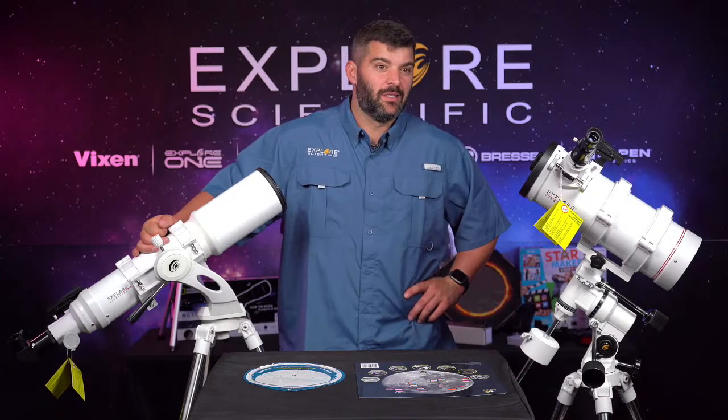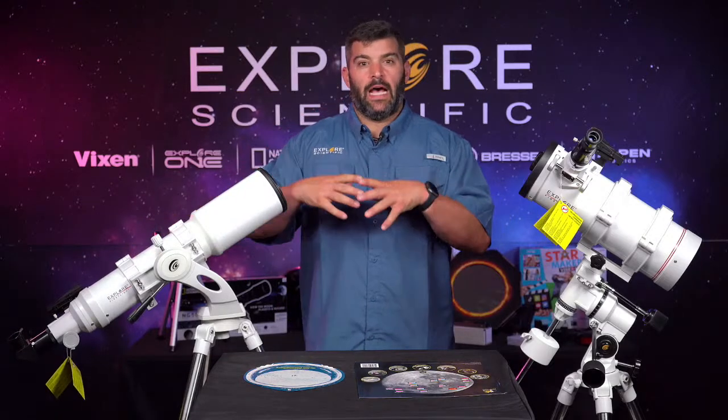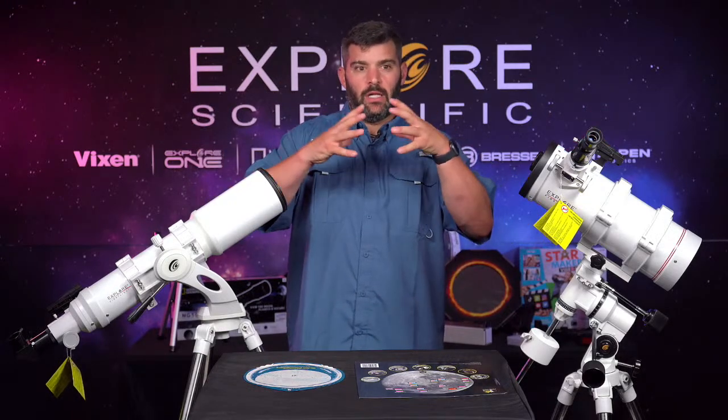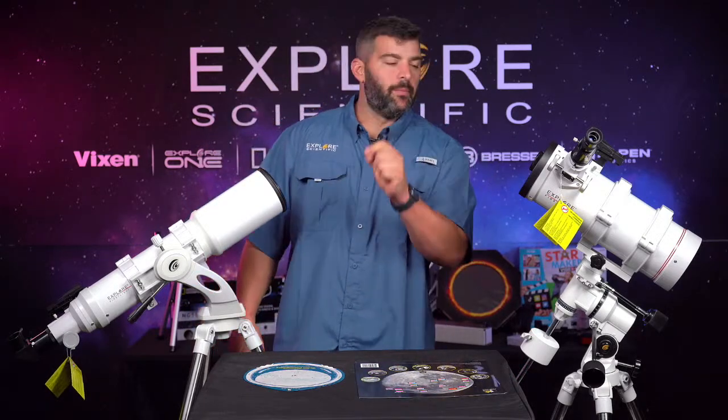The concepts are similar. It's all light. But with astrophotography, we want to be wide open, while with photography you want to close that iris and get nice, sharp, pinpoint stuff.